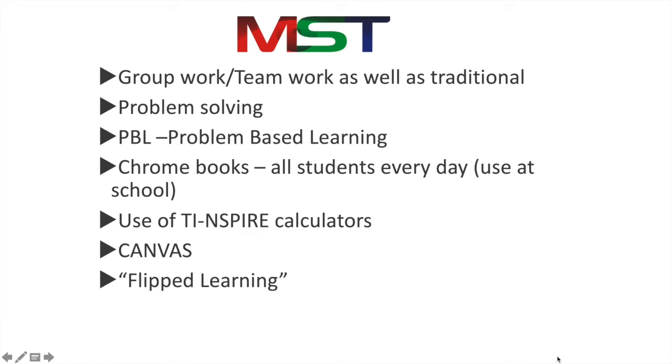So starting with our MST program, these are the components of our math, science, technology emphasis. We give students opportunities to do group and teamwork, to collaborate with each other, much like the real world. Students engage in problem solving through project or problem-based learning activities. All of our students use Chromebooks. They also use the TI Inspire calculators for math and science, and those are amazing, like little mini computers.